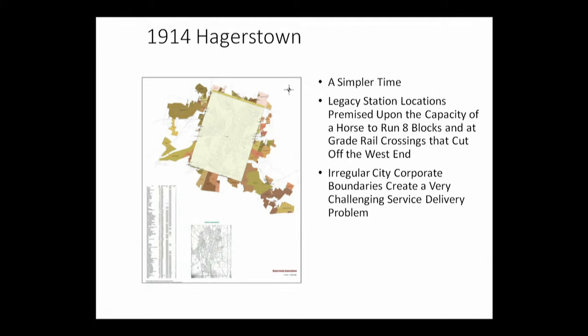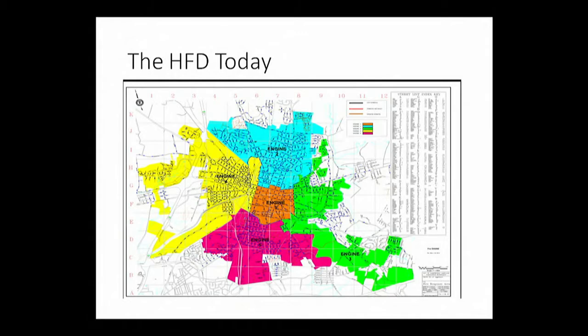The irregular city corporate boundaries continue to create a challenging service delivery problem for not only fire, but for police and other public safety agencies. This is our local alarm map today, 5 engines, each one represented by a different color. If, it appears this is not going to show the laser pointer, but anyhow, you know where 2123 West Franklin Street is, that's where Truck 1 is. More importantly, the second ladder truck in Washington Square was only 6 blocks apart in a city that's 6 miles long on one axis, 4 miles long on the other.